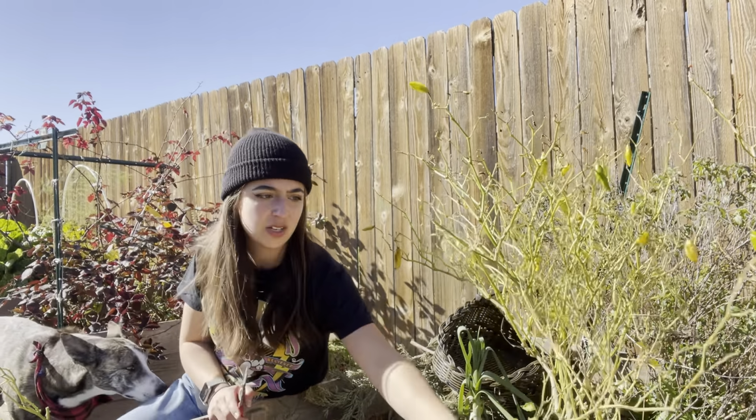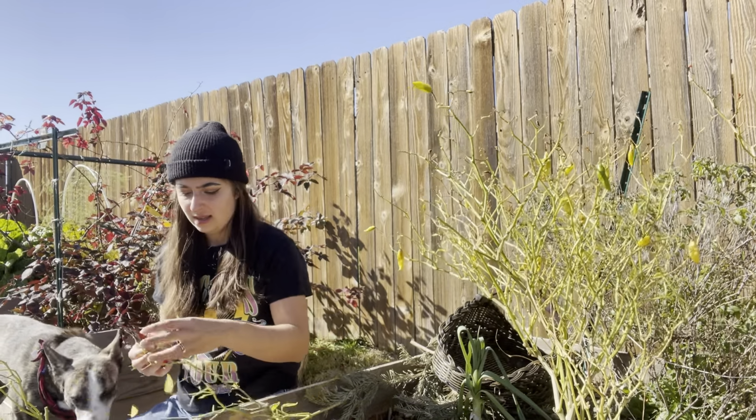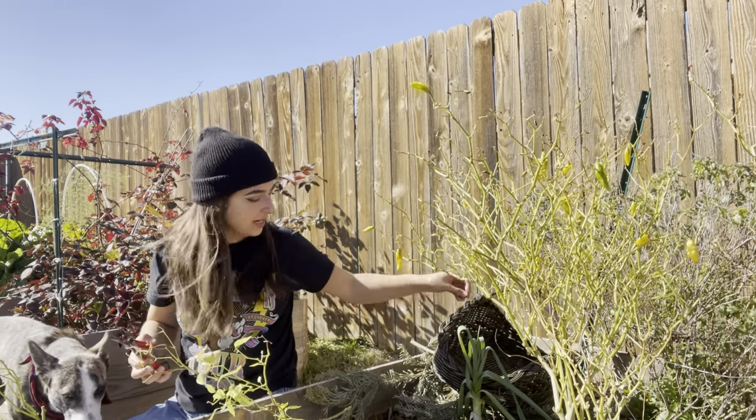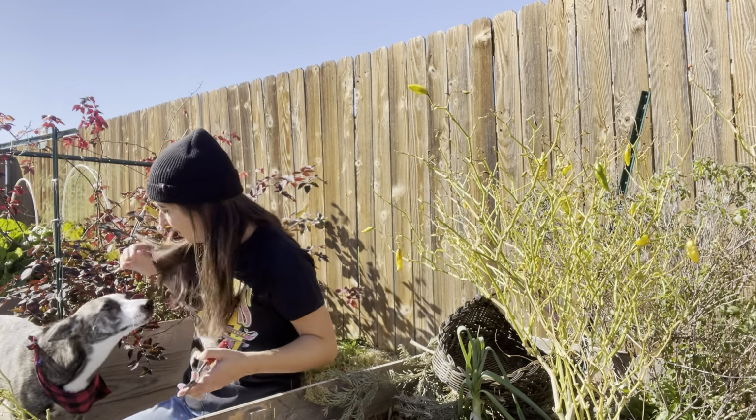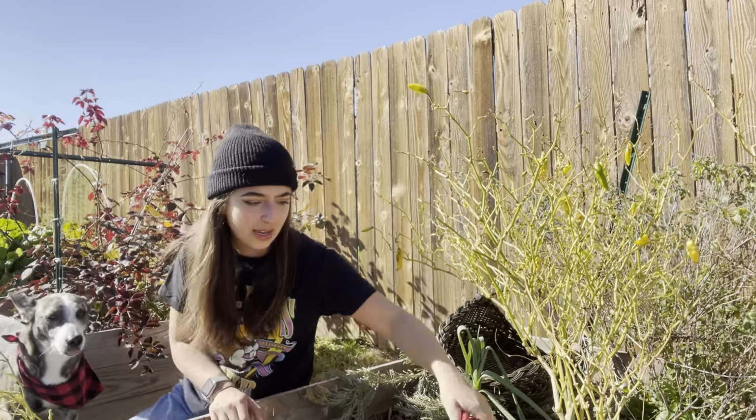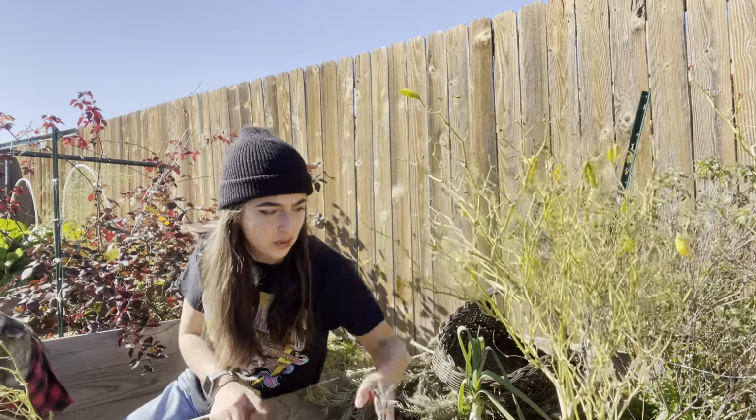I'm not planting much in this bed except for onions and leeks right now, and I have some leeks in the ground over here just out of frame. Yes, hi, I see you. I also have the onions that I'm going to plant.